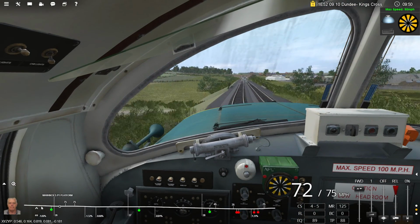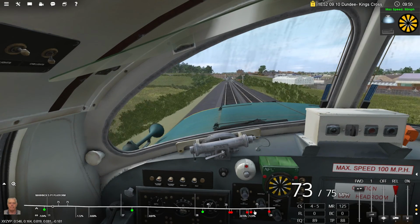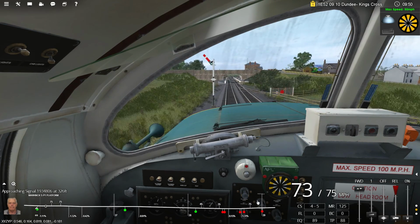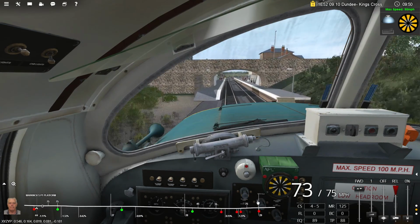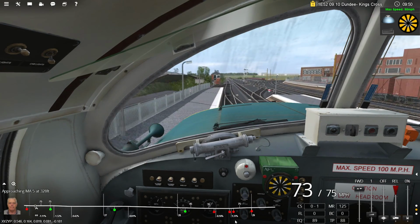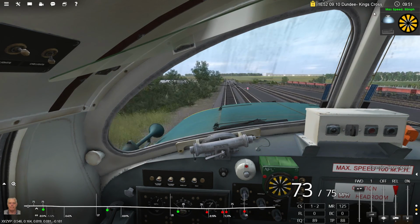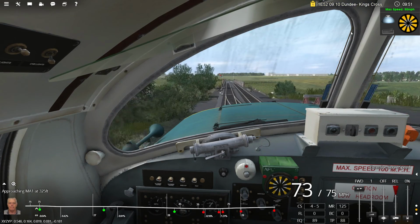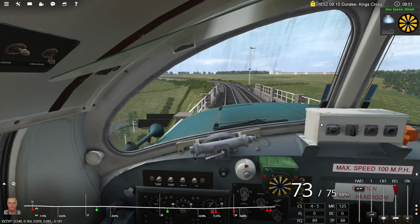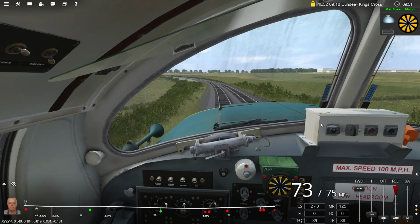Alright, so we've got 75, 75. 50. Where is our stop? I don't actually know where our stop is anymore. We've got a 45 coming up there. Ooh, that was a bit of a wobble. Excessive curve speed? I don't think so. I do not think so.